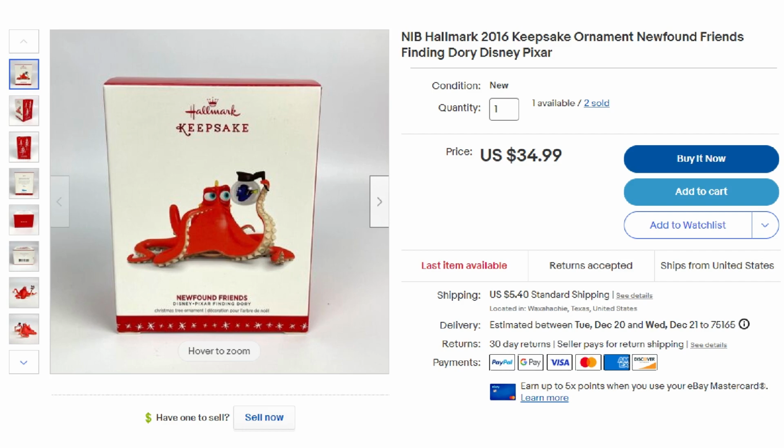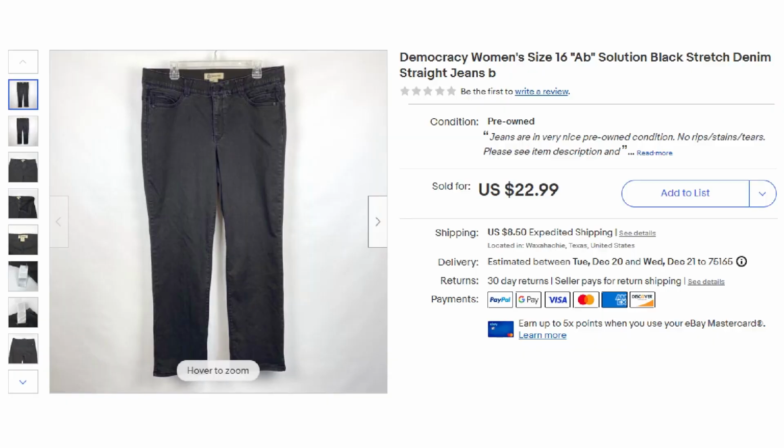So in our effort to catch up on our what solds, these items sold out of the store between November 8 and November 16. And topping off the list, we have a new in-box Hallmark keepsake ornament from 2016. This was called Newfound Friends from Finding Dory, and it sold for $34.99 plus shipping. Next up was this pair of Democracy pants. These were women's size 16, black stretch denim jeans, and these sold for $22.99 plus shipping.